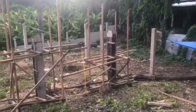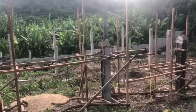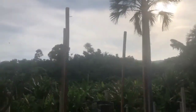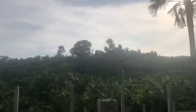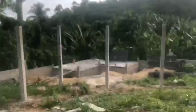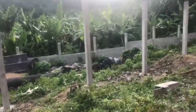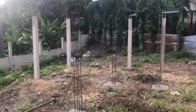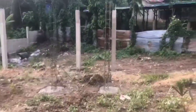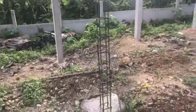Right, to conclude this video, we've got the last 3 posts formed up and they're being poured. And the 3 posts at this end are finished, so that's all that side finished. So the middle posts, we've got the iron working for 3 of them. I'm waiting for the next piece of iron to be sorted out, and then they're all concreted in.